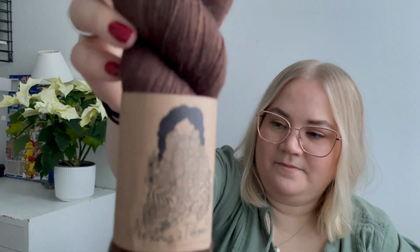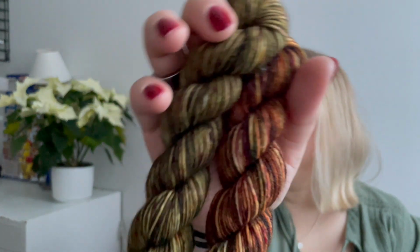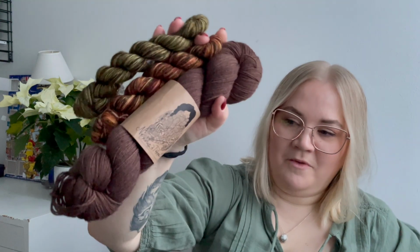This year I did a few pairs for me, but I did so many pairs for other people, and this is a special skein that I got from my friend Rebecca. We did a little yarn swap. This is Nervous Fiber, and these little minis are from Dina's Home of Crafts, and they are beautiful variegated yarns. So I'm making stripy socks with white stripes with this and these two minis, and these are a gift from a friend, so it's a special way to remember your friend as well as making socks for yourself.